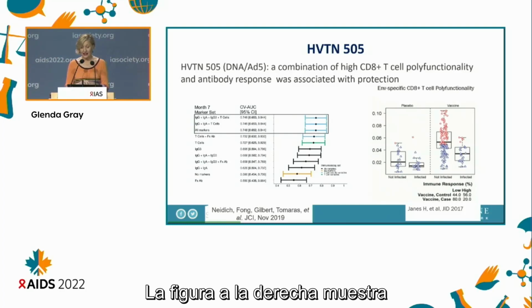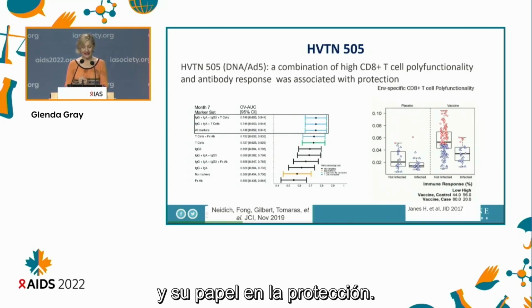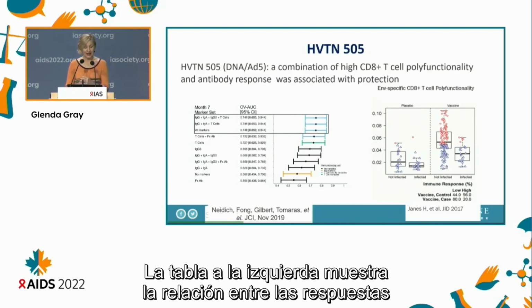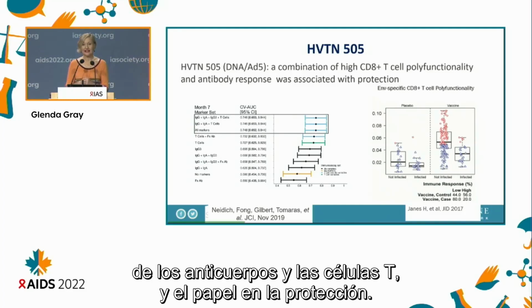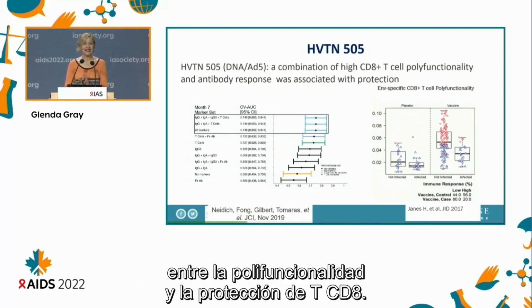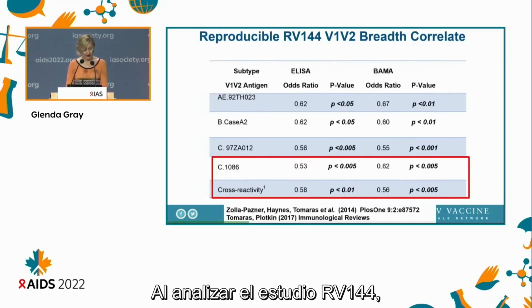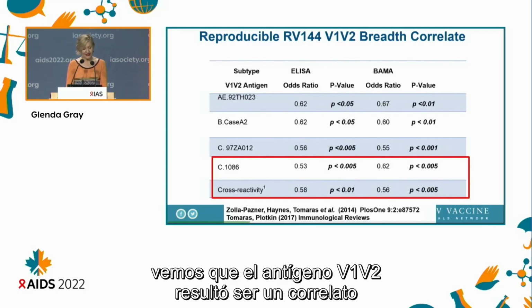The figure on your right shows the envelope-specific CD8 T cell polyfunctionality and its role in protection. And the table on your left shows the relationship between antibody responses and T cell responses and the role of it in protection. So very important, the first time we see a nice correlate between CD8 T cell polyfunctionality and protection. Looking at RV144, we see that the V1V2 IgG was found to be an immune correlate of risk in RV144.